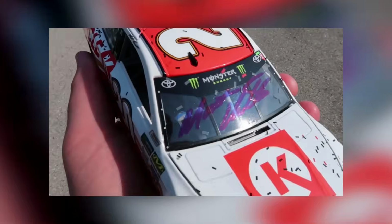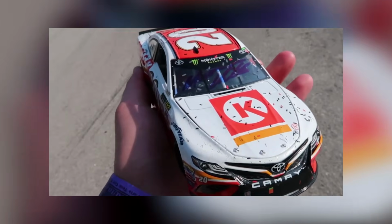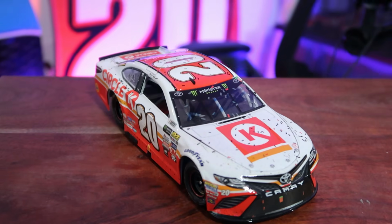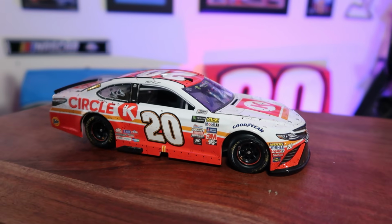And honestly, we all should have been better prepared. They should have had more than just a blue Sharpie. I should have been more prepared. It was just a complete and total breakdown. Still, this is arguably my favorite diecast in my collection.